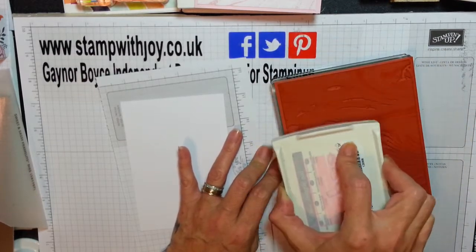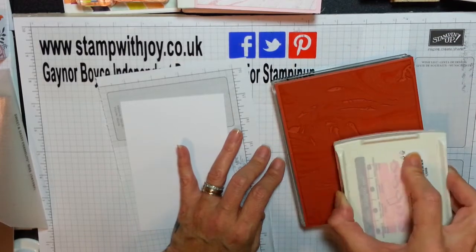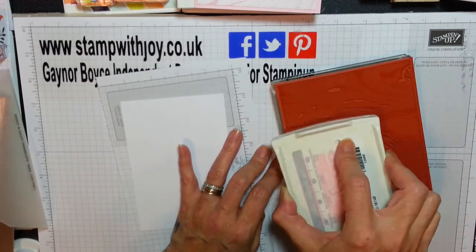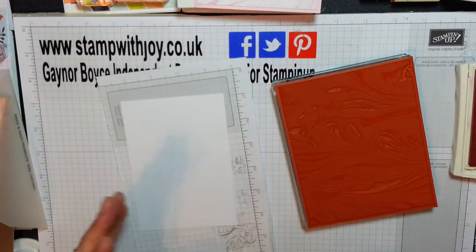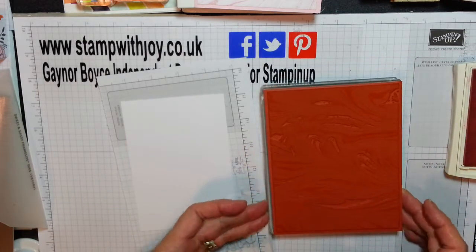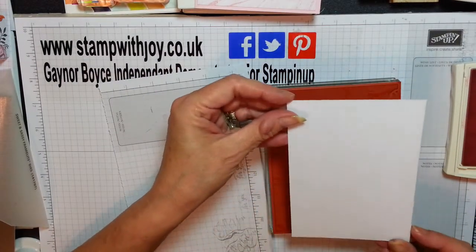But it's absolutely a stunning background. I should use it a bit more often, I think. But that is perfect. Oh, my hand's going then. I get cramp. I had a horrendous cramp as well last night.